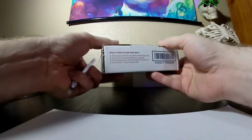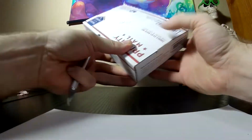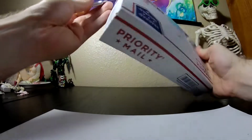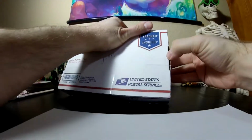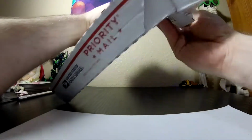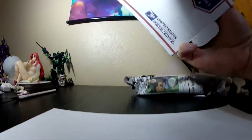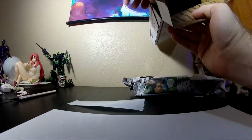Whatever is in here is loose and rattling around. Sort of like my brain. You know what? I should just destroy the box to get into it in a faster manner. Oh joy, newspaper. There's something still in there, isn't there? Nope. They were just lazy and threw the adhesive tape in there. Okay.